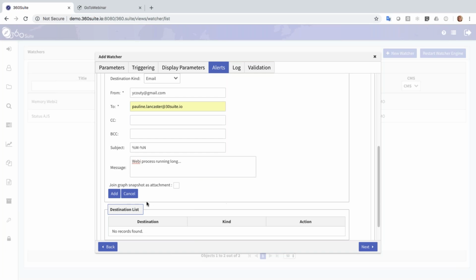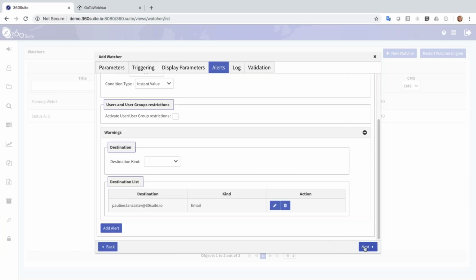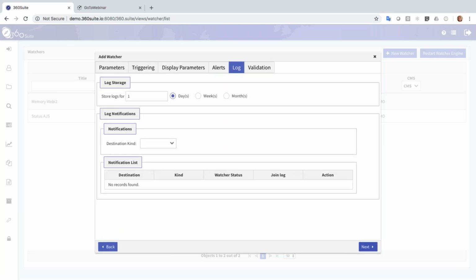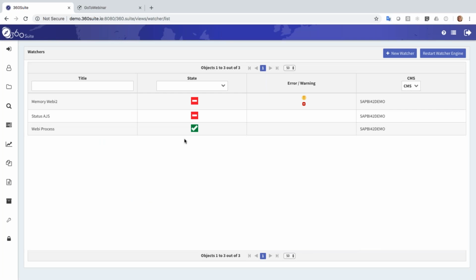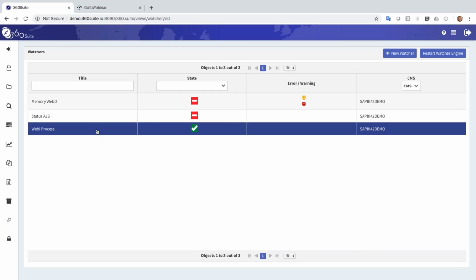Okay, and I will add that. Okay, and then click next. I can also set up the logs. I'm just going to skip that, and then the validation. So here's my monitor. So now this will run, it will send me an email anytime there's a Webby report running longer than 30 minutes.